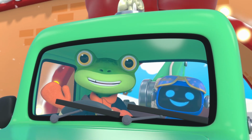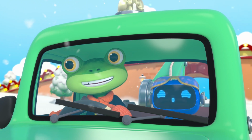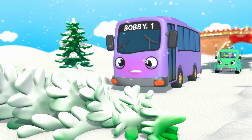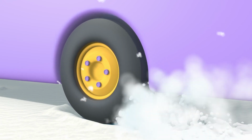Oh, hello everyone! Me and Blue were just heading out to get a Christmas tree for the garage. Oh! It's Bobby the bus! He's stuck!